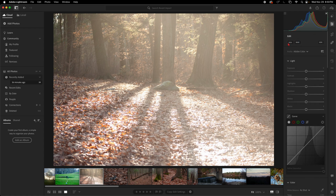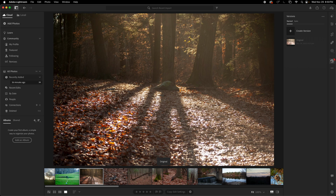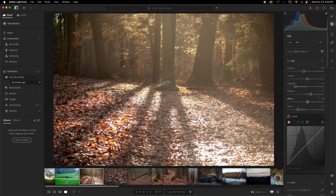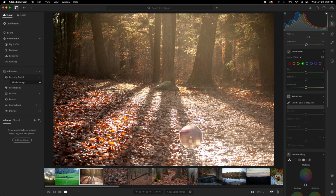So let's see what we can do with this one. First, I'll use auto. Let's see what that looks like, before, after. Okay. Then I could raise the exposure. Then increase the contrast a little bit. I think that could do with some saturation too. So maybe not all the colors. Let me try just the brown color if it would allow me. Let's try this. Okay.